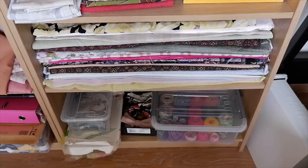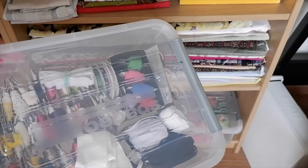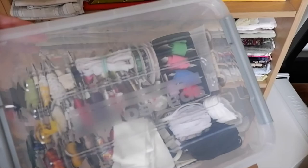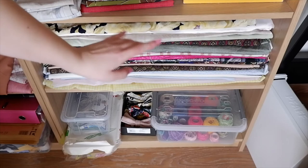So normally this box lives in that little corner. In this box I have all my elastic and all my ribbon and things to add on to appliques and things like that. And in this box I have all of my crochet thread that I don't crochet, but it's useful for other things, for other crafts and stuff. So that just lives here.